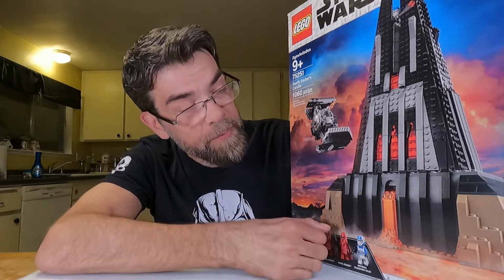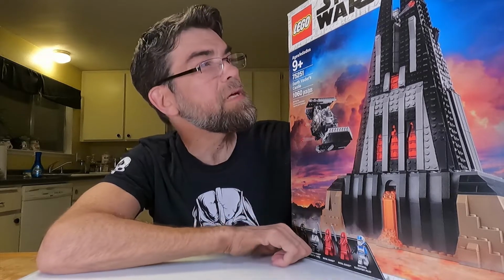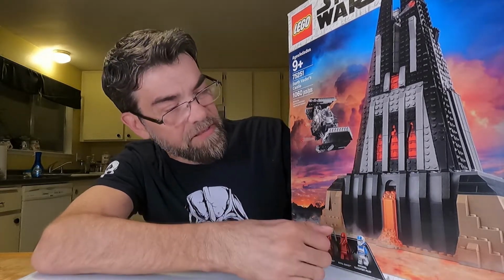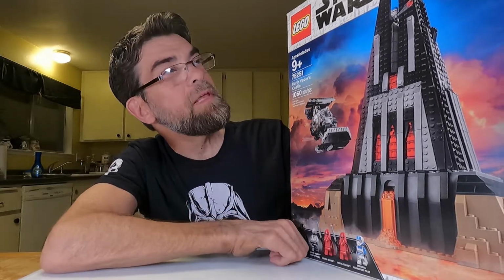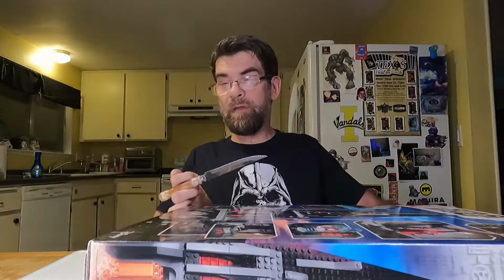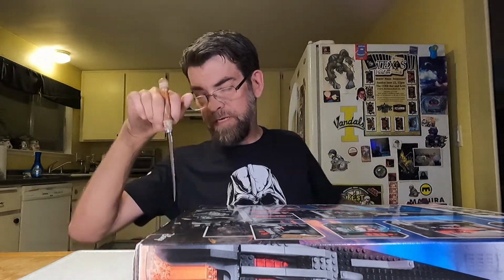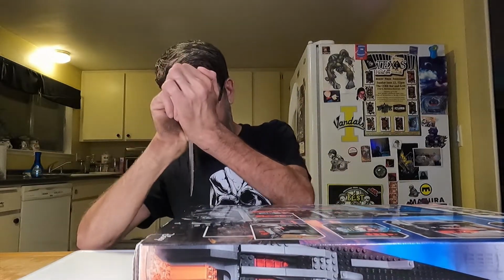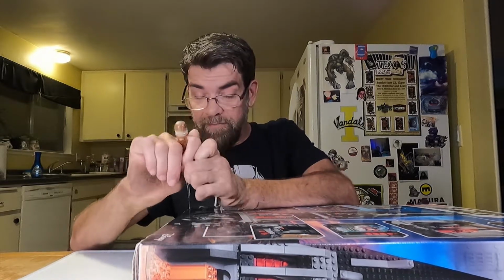It's an awesome centerpiece. You can display this pretty much anywhere just because it's a really cool looking piece. I mean, it's Vader's castle, but yeah, it's cool. So I'm pretty excited to build this. Let's bust this thing open. Get the show on the road. I'm excited. I haven't been this excited to build a new set in quite a while. If you can't tell, I'm kind of pumped.